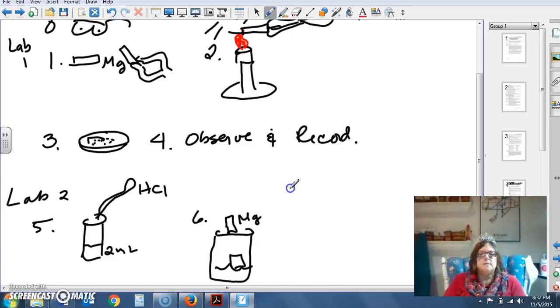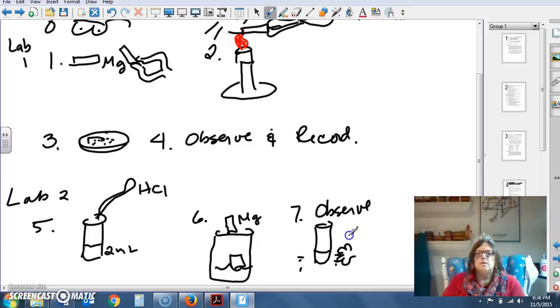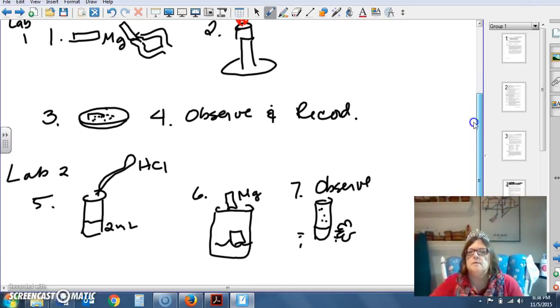And step 7, you'll observe. You need to feel the sides of the test tube. There's your hand feeling the sides. You need to look at what's going on inside. Listen.